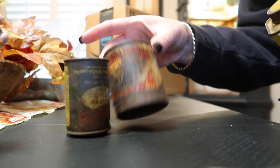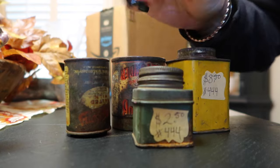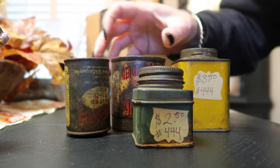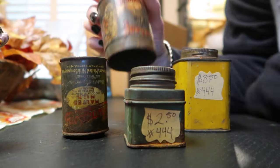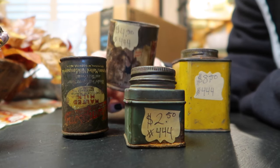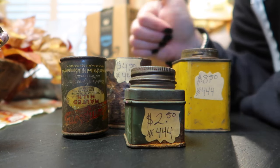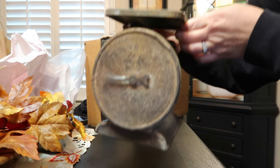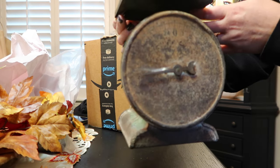Now all the rusty color, look at this. This is amazing. So $2.50, this one was $8.50, but this one was $5.50. And I figured that between all of these, really my budget was $5 to $6 for each piece. So if you add them all together, we were good for sure. We stayed within budget.